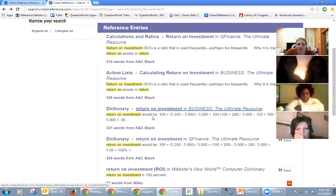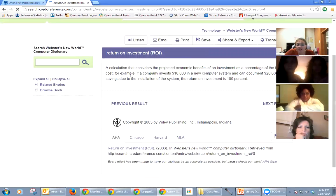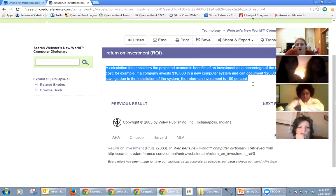A different example, if we jump down to this return on investment in Webster's New World, you can see that this also gives you the full entry as it would have appeared in the dictionary. So you can see where you still get your article title up here. It tells you your book over here on the side, and it gives you the full article or definition depending on the kind of resource you're looking at.